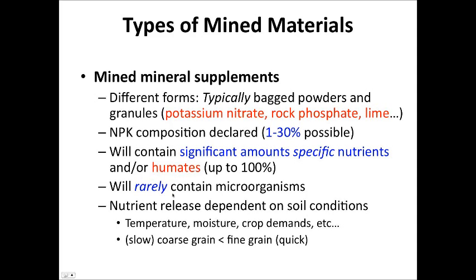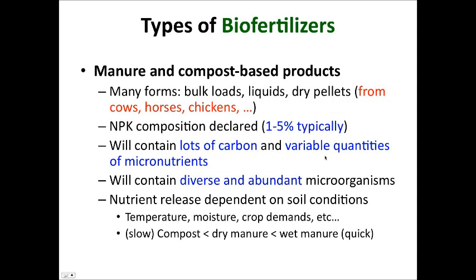They rarely contain microorganisms, and as I mentioned broadly, temperature, moisture, crop demands, as well as the structure, whether it's coarse or fine, determines the rate at which it's released and made available.